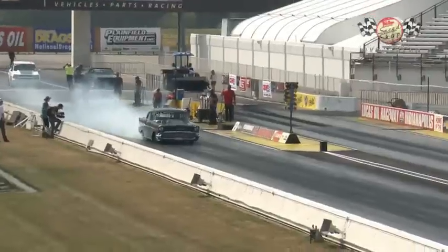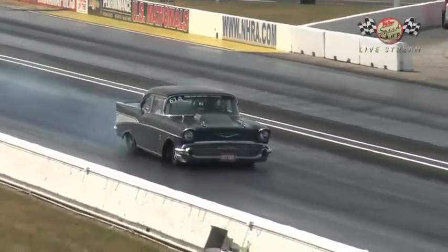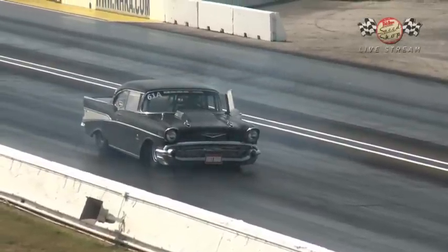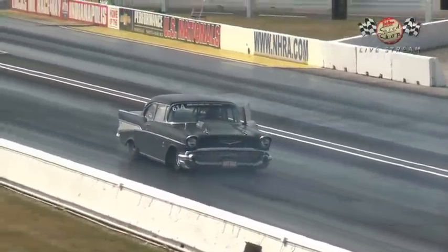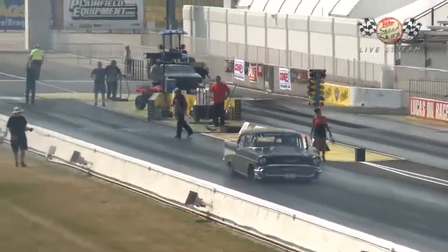Jeff Lutz completes his burnout past the starting line. Lutz gets the binders put on. It's going to get backed up. Now, remember last time we went down, the car was set up pretty soft. I guess the intention was to get the thing down the racetrack and then get back, download some data, and wick it up some.